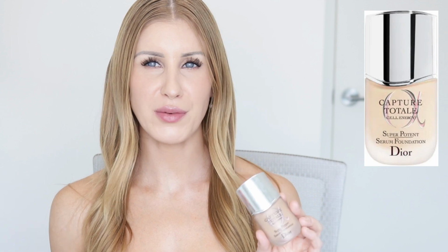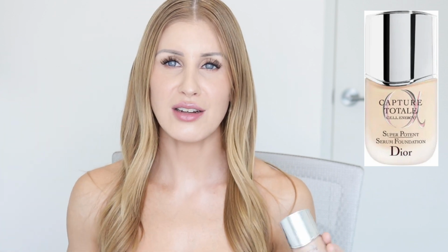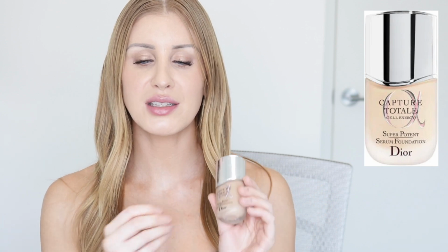Now this foundation is a newcomer. This is my newest foundation in my collection. This is the Dior Capture Totale Super Potent Serum Foundation. Now it's actually hard for me to gauge which one has more coverage between the Peau that I just mentioned and this one. They are extremely, extremely similar. I would say that the Dior has maybe a teensy bit more coverage, and it also is a little bit more velvety on the skin. So it doesn't have that radiance that the Peau one does, but this is so beautiful.